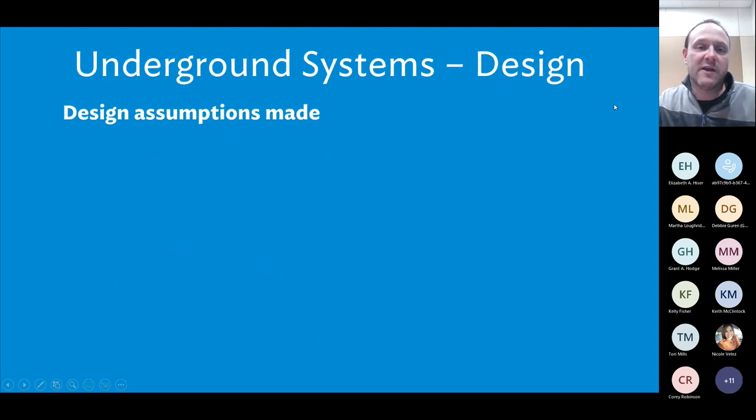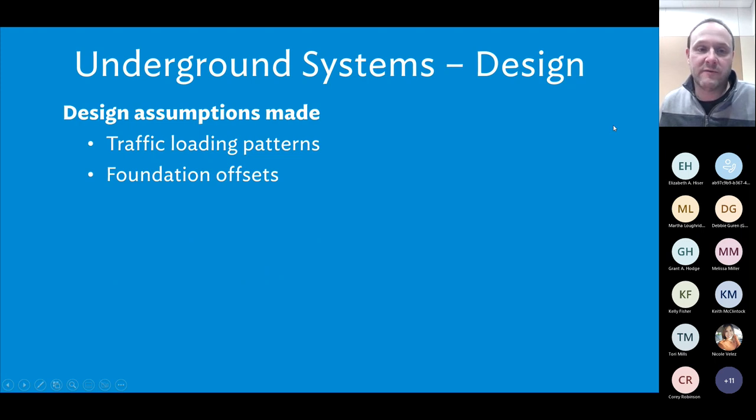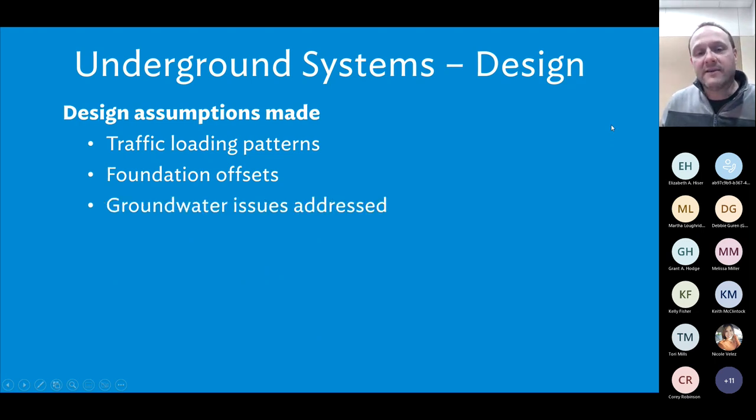And some design assumptions that we have made with the slides that will follow this. We assume that you know how heavy your traffic is going to be, and you've provided a design that will support that traffic load. We assume that you've addressed foundation issues of neighboring foundations, that you're not going to flood basements, either yours or your neighbors. And that any high groundwater issues have been properly addressed, and that the flat subgrade has been provided as well to maximize the potential for infiltration of these practices.